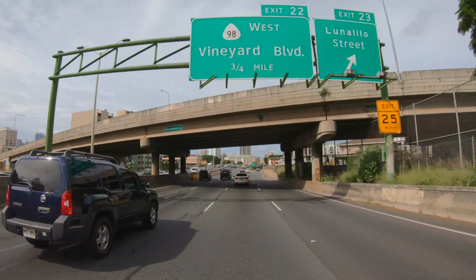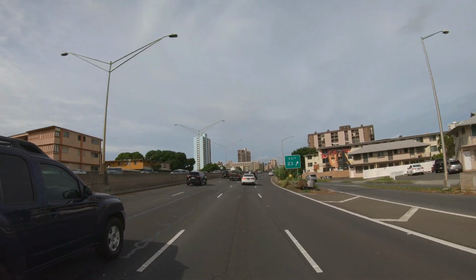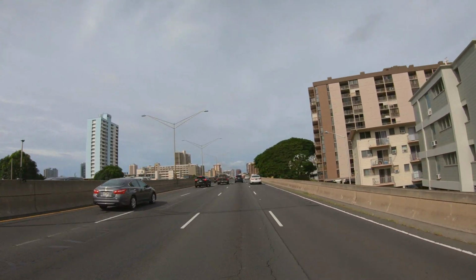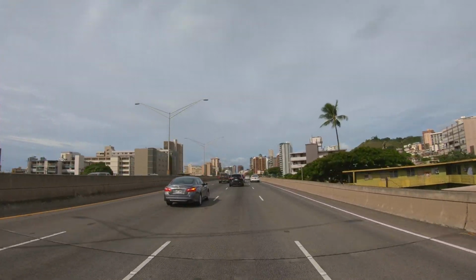And you continue on Kapiolani Boulevard until you get to Waimanu Street, where you'll come to a T intersection where you've got to turn left or right. You're going to turn left on Waimanu Street, and that street will take you straight up to the second floor at Ala Moana Center.